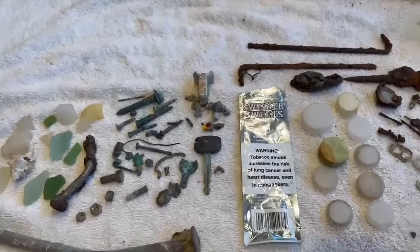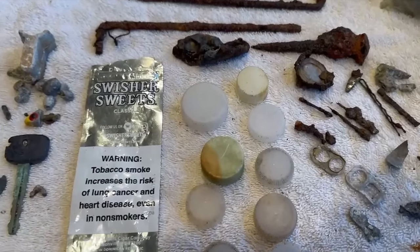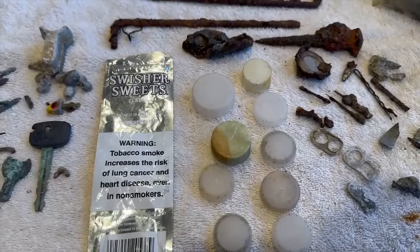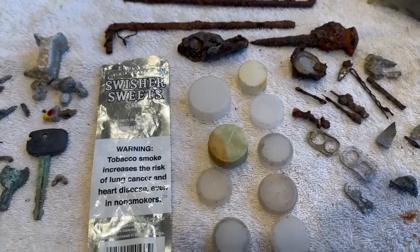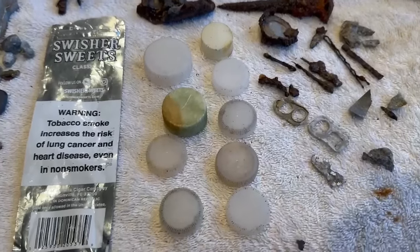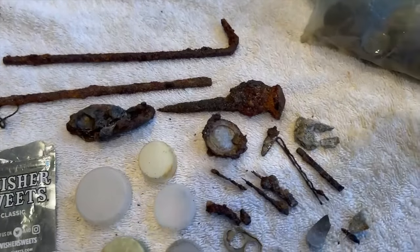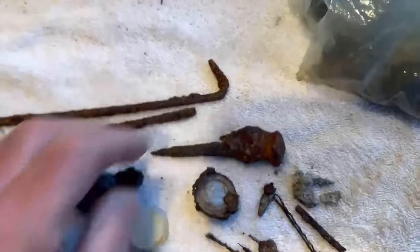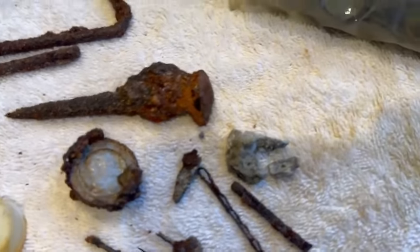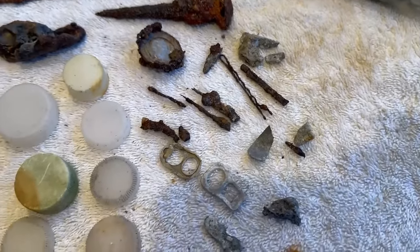All right, here's the wrap up. We'll start with the trash. I took some trash off the beach. These Swisher Sweet wrappers sound really good if they're deep. I don't know that that one was. I don't even remember finding it. I might have found it up on the dry. Quite a few plastic bottle caps, as usual. A couple tent stakes. A little spike right here. Did get a really old bottle cap. And I thought I had a couple more bobby pins than that. But, you know, basic trash.